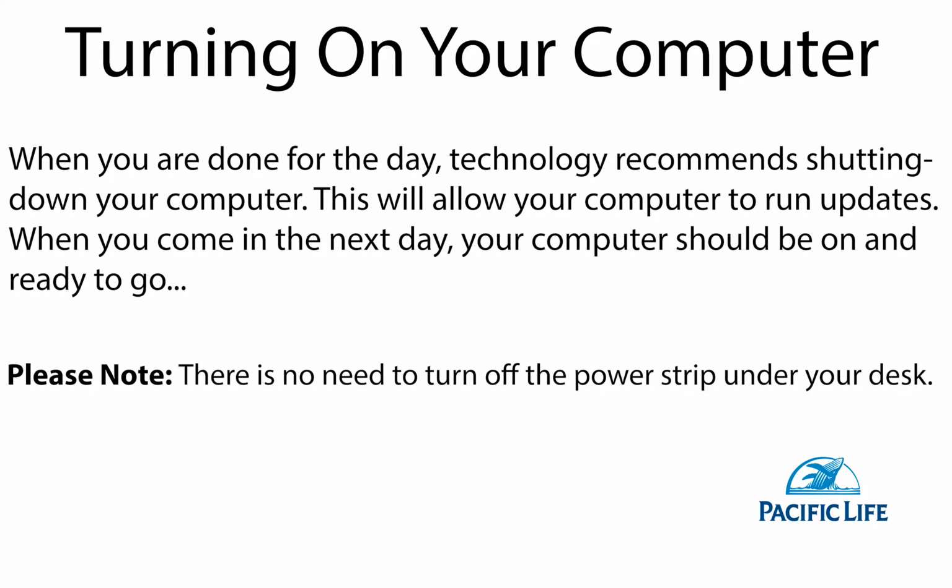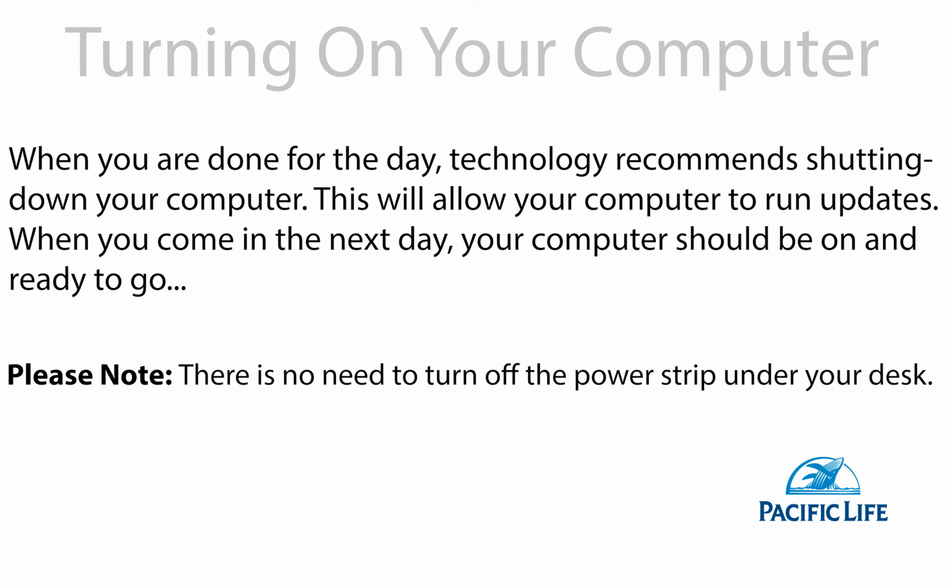When you are done for the day, technology recommends shutting down your computer. This will allow your computer to run updates. When you come in the next day, your computer should be on and ready to go. Please note, there is a power strip under your desk. There is no need to turn this off.